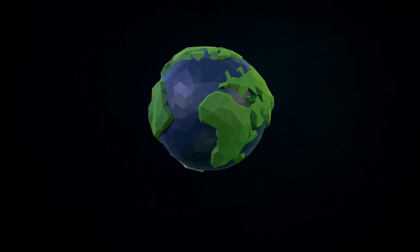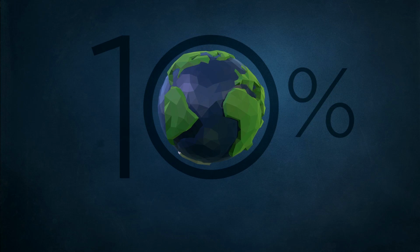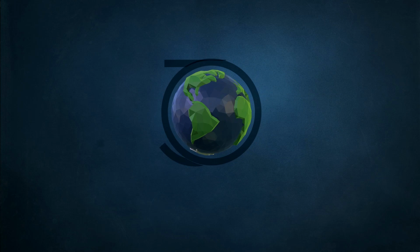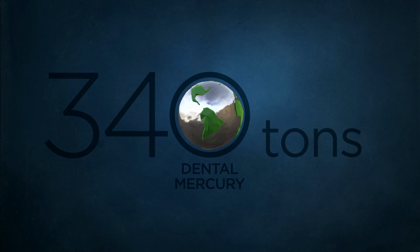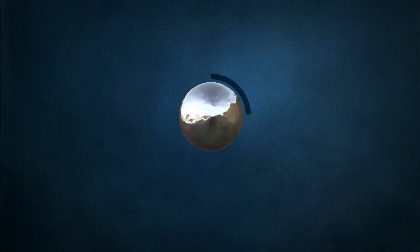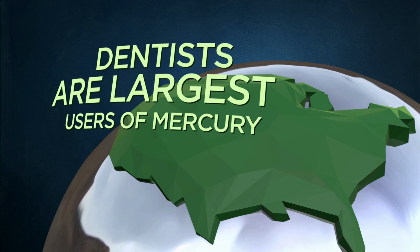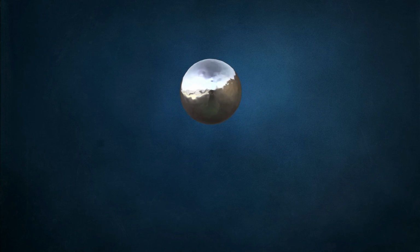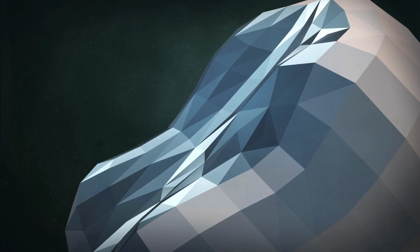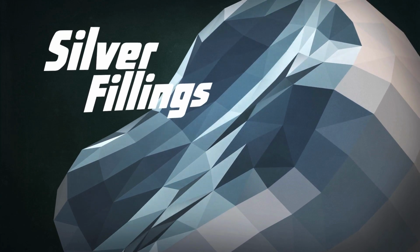The United Nations Environment Program reports that 10% of global mercury usage is for amalgam tooth fillings. This results in up to 340 tons of dental mercury journeying into the environment each year. In the United States, dentists are currently the largest users of elemental mercury. This accounts for roughly 32 tons of mercury used yearly to place amalgam restorations, otherwise known as silver fillings.